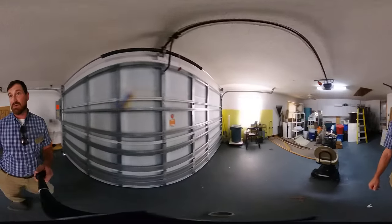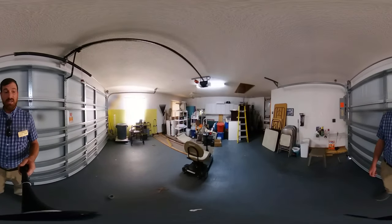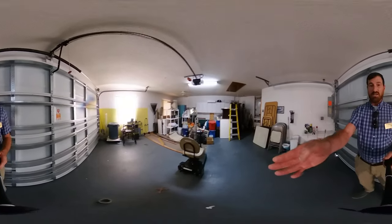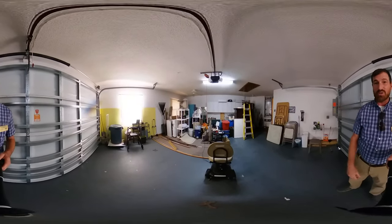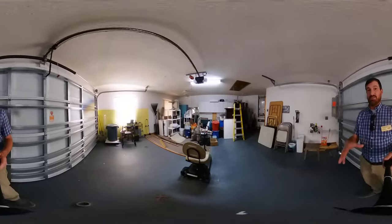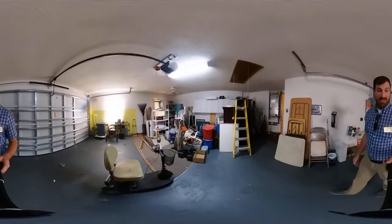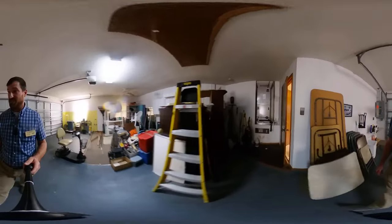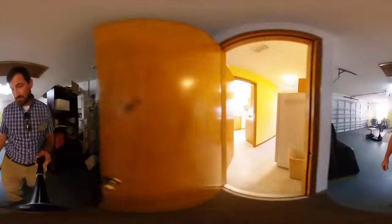So I'll kind of pan you around here. There's some extra storage in here. There is a fixed indoor-outdoor carpet you can kind of see under this space. It does have the carpet trim around it. This was used as a gym space, but if you wanted to park your car, you've got a nice catch for any potential car fluids, which will keep your garage floor looking nice for years to come.